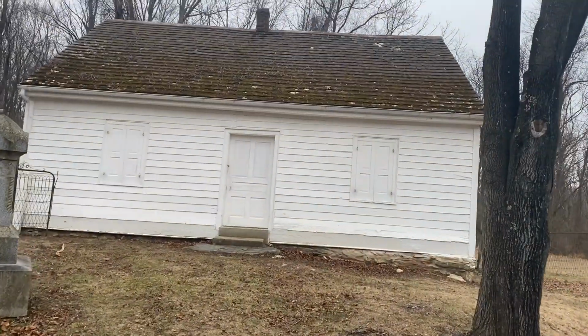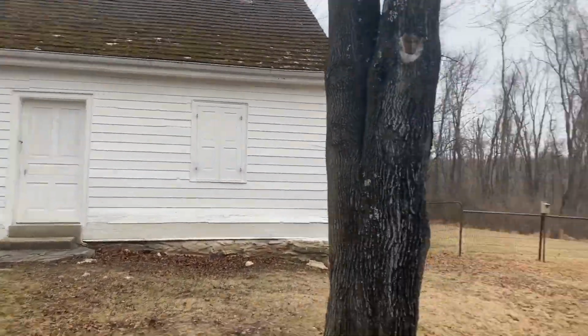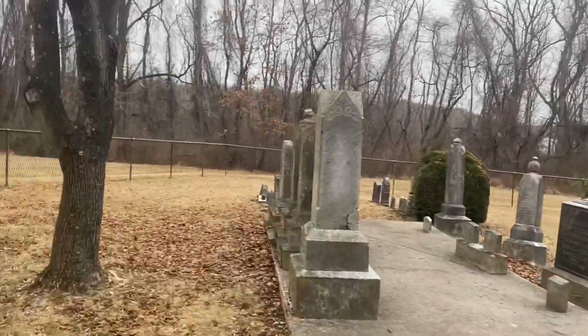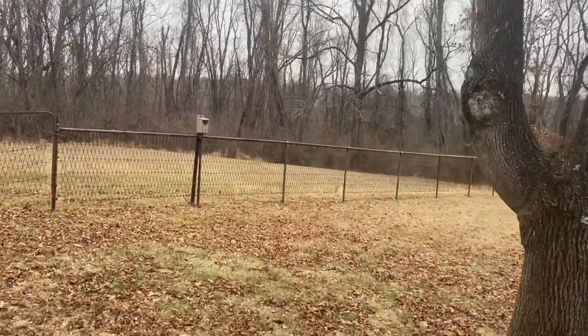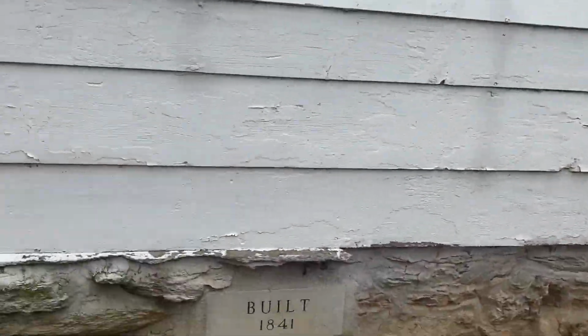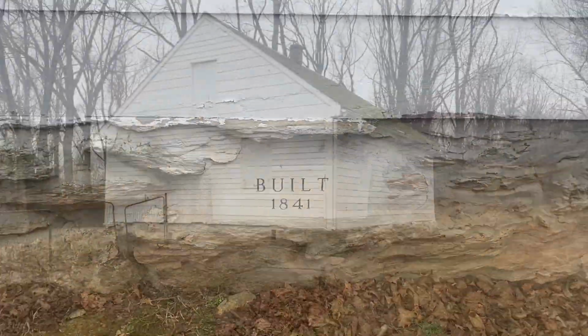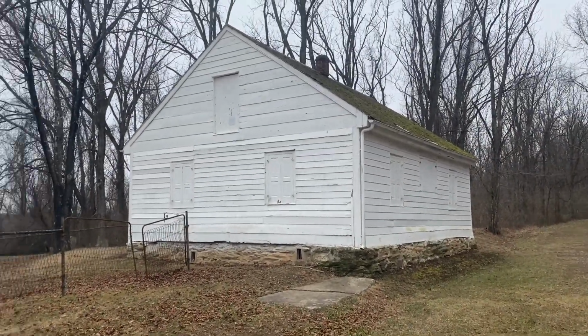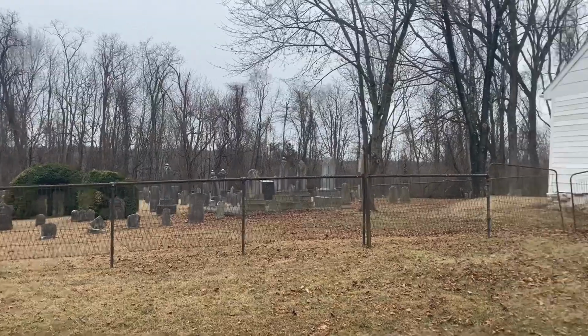But like I said, it's a really cool piece of history. And then the graveyard's interesting as well. And there's a marker up here which says 1841. Built 1841. So once again, one more look around it. Wilson Meeting House and the adjacent graveyard.